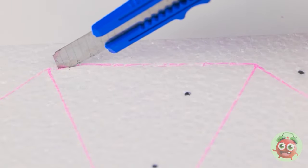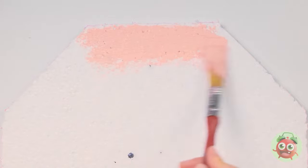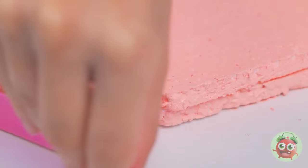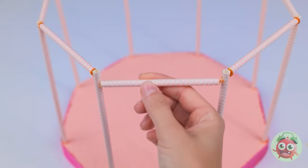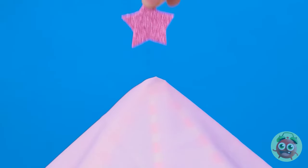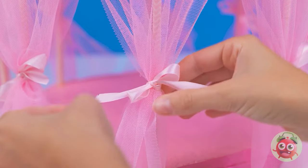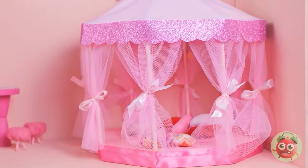I've sketched an octagon on it. Now I'll cut it out. Then I'll give a coat of pink paint. Once that's done, I'll wrap a pink ribbon around it. I'll go all the way around the edge. I'll stick straws around the edge to make a frame. Then I'll drape fabric over it. Now I'll add some decorations. A star can go on top. And I'll tie bows to the frame. Next, I'll add a bed sheet. It's gotta be soft and cozy. And we'll need pillows. It's so cute!